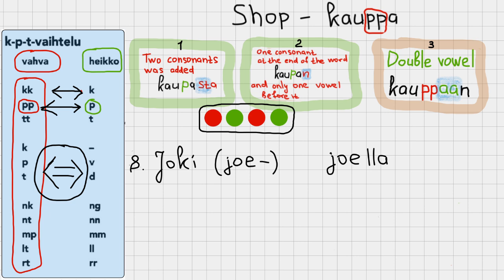Okay, let's consider what we have. We have two consonants in the middle, which is in accordance with rule number 1 is strong. Because of this, here we have a weak. Joki was strong, and joe is a weak. We have to notice that K changed to nothing. Joe, joella.